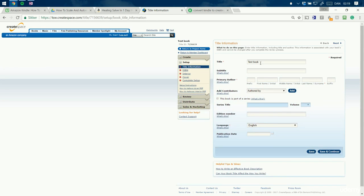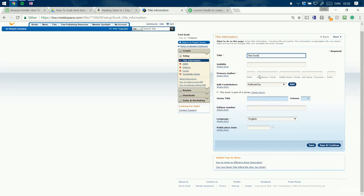Yes, and then you write down the information of the book exactly as you've written it in the Kindle book or the KDP account. The reason it needs to be exactly the same is because if it isn't, Amazon will recognize this book as a separate book from your Kindle book, and you want to have the books listed next to each other. So the title needs to be 100% the same as it is in the Kindle account. So do that and then press save and continue.